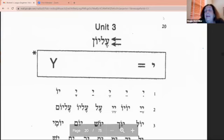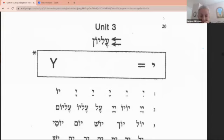The word we're going to get to is El Yon. We don't know the final nun yet. So I'm just telling you the word we're working toward is going to be El Yon. Forget the last letter, it's a final letter, we don't know it yet.